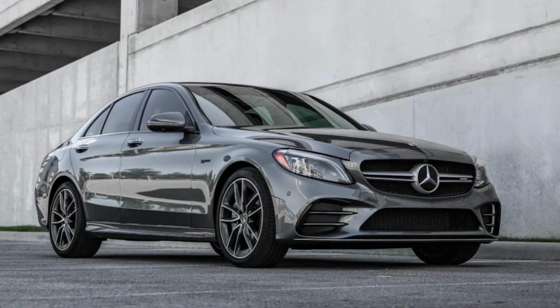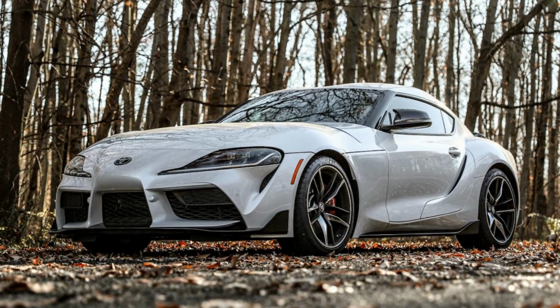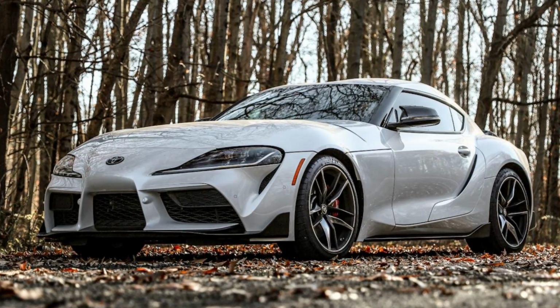Now, a lot of you might be thinking and even saying to yourself, going from the Supra to a C43 is kind of a downgrade. And if I was comparing the two cars by themselves, I would 100% agree. I would say, yes, going from a Supra straight to a C43 is a downgrade. However, for the purposes of me owning those vehicles, they're not comparable.